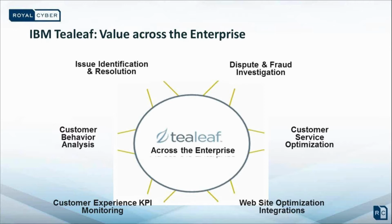It'll help in dispute and fraud investigation, and customer service optimization. This means basically the customer need not keep struggling to interact on the website. Tealeaf would help them reduce the struggle. Website optimization integrations, customer experience KPI monitoring, customer behavior analysis. These tasks can all be achieved with the various Tealeaf features, which we would describe in detail now.